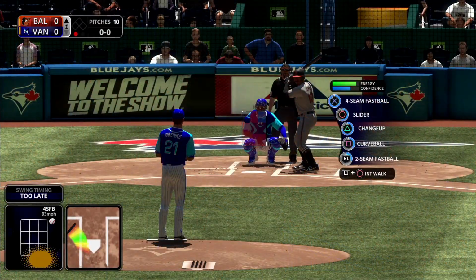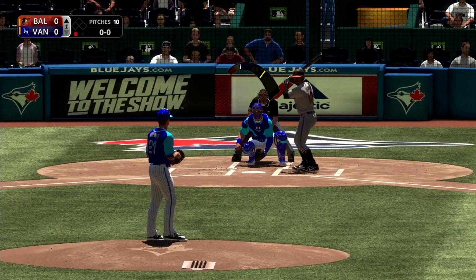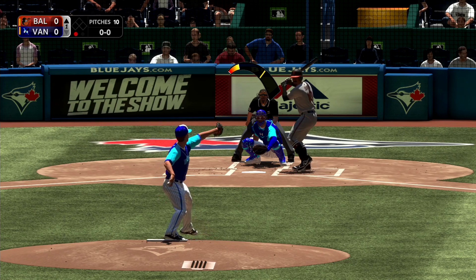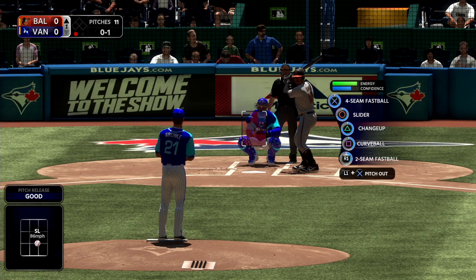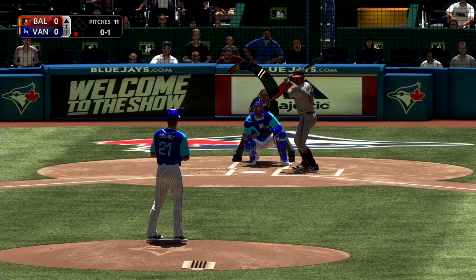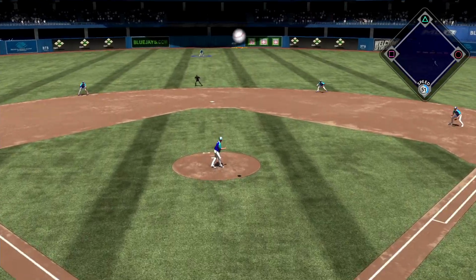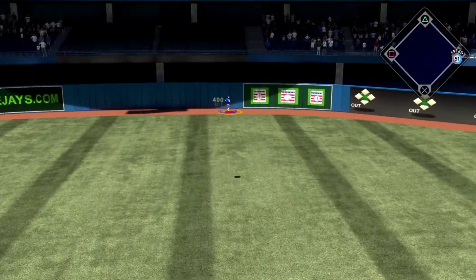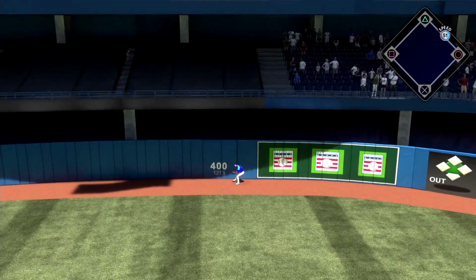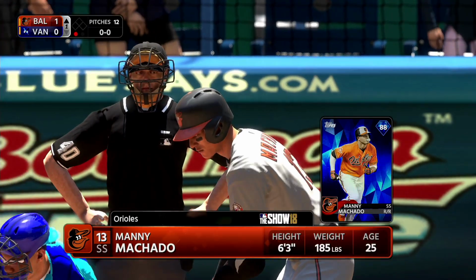And standing in, the fine center fielder, Adam Jones. First delivery to him on the way. Slider right over the middle, taken for a strike. Into the windup. Here comes the 0-1. High and deep to center field. Kane going back, still ranging back. Out of here to the deepest part of the yard.